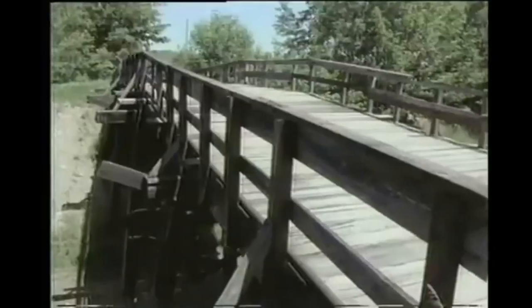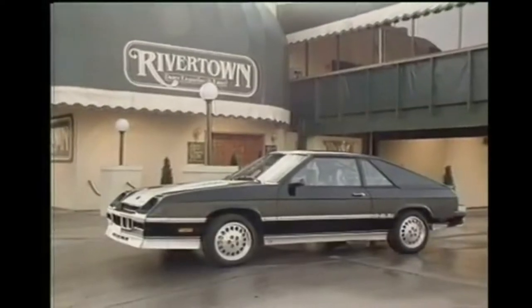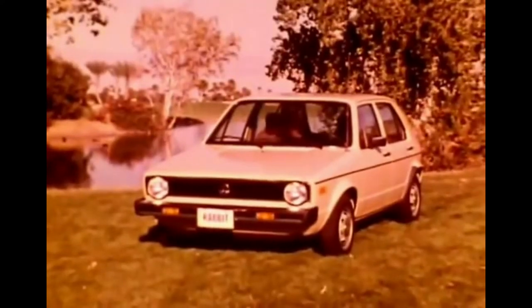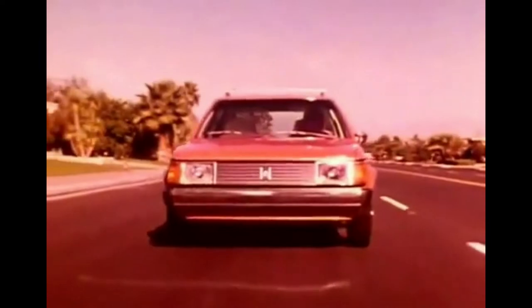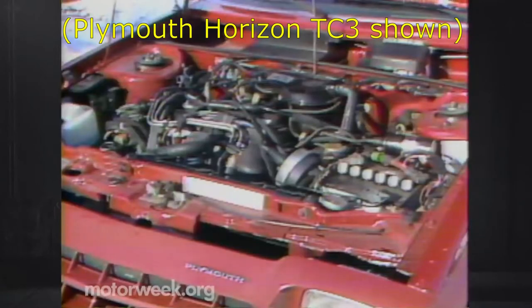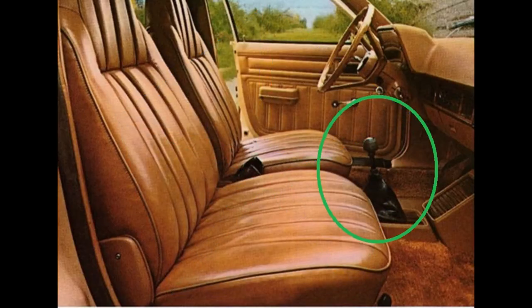History. Like many performance cars, the Omni GLH and Shelby Charger had humble roots. The base Omni was like ordering a Volkswagen Rabbit from Wish. During development, Chrysler actually purchased around 100 Volkswagen Rabbits to reverse engineer them. 1978 to 1983 Omnis even had a variant of the EA827 Volkswagen engine. The engine block was built by Volkswagen with a Chrysler-designed cylinder head. These early cars had either a Volkswagen 4-speed manual or a Chrysler A404 3-speed automatic.